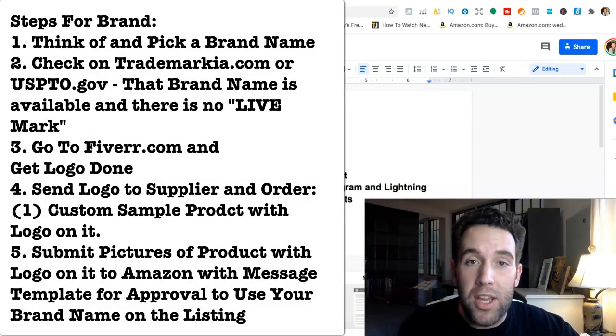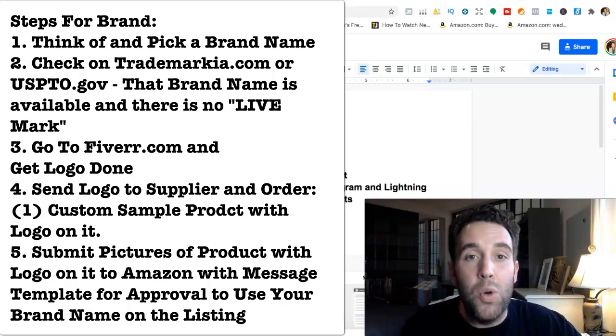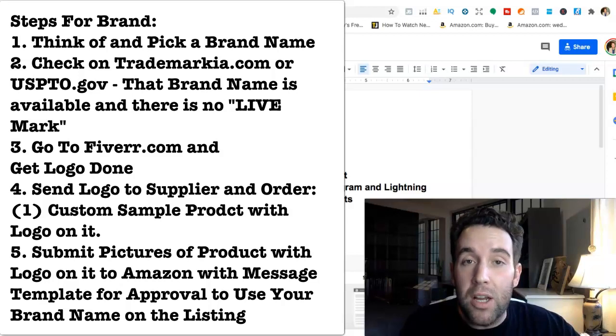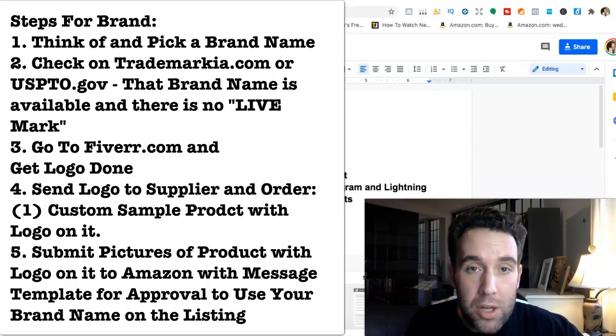So step 1, think of a brand name. Step 2, check on trademarkia.com that it's available for trademark and not already taken. Do a quick search on Amazon and make sure there are no other users or sellers using that brand name. Step 3, go onto Fiverr.com or Upwork.com.